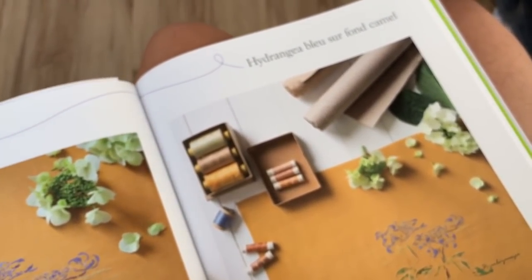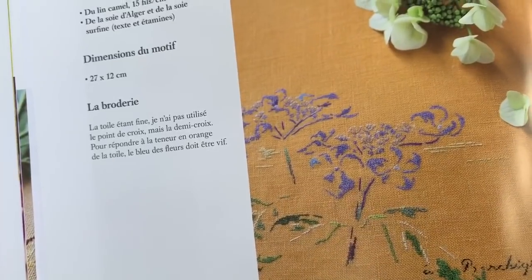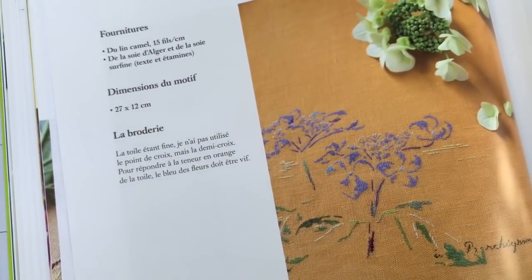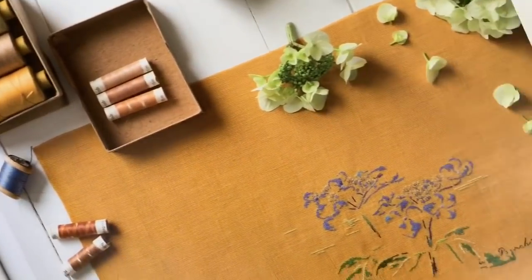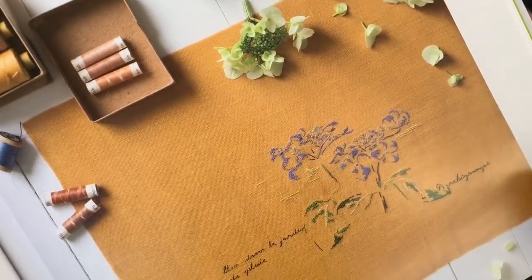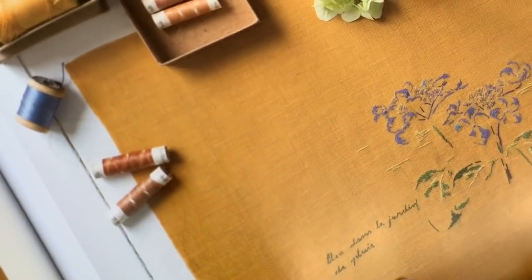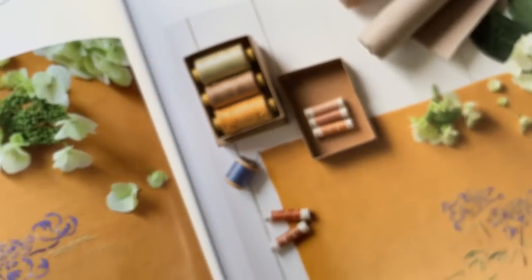Oh, wow. Hydrangea. Hydrangea on this gold fabric. Again, the swatches. Just gorgeous. I would never have thought to put them on a gold like this, but look how stunning that is. Haven't the faintest idea what this means. Something about blue in the garden. Beautiful. Yes, I'll be doing that. What did I do with my paper? Shoot. Oh, there it is.